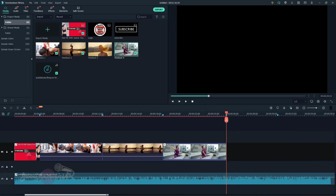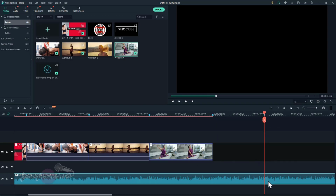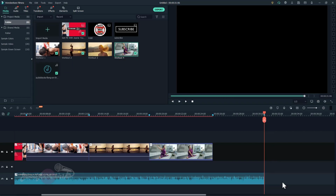And now in the last part, I wanted this video to end here. So I'm going to click on the marker where I want the video to end. I don't have any media here, but I want to end it, so I want to split the audio track. Now to split, you have to make sure that you're selecting the clip you want to split. So click on the audio, then click the split icon, and now we can just press delete on our keyboard.